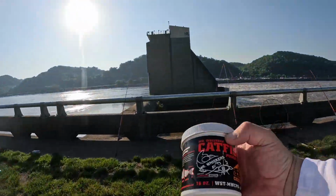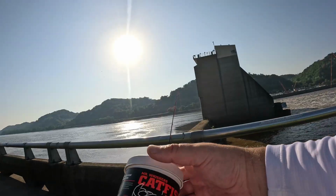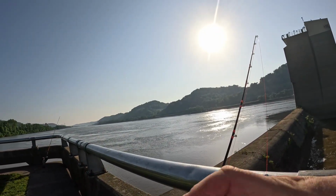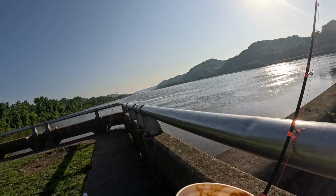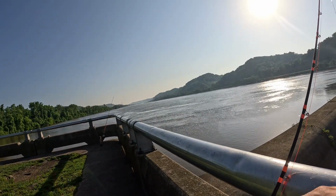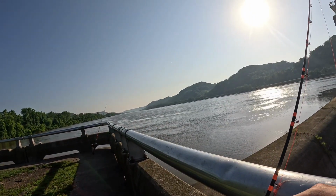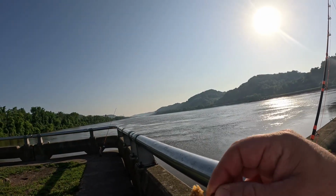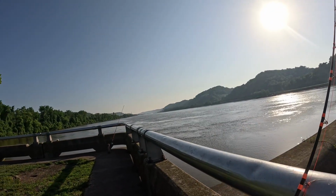This is cheese flavored here. And I had my doubts when I first bought it. Man, does it work. The bad thing is you got to rebait every 15-20 minutes if you got a moving current. You just dip your treble down in that, and that's about it.